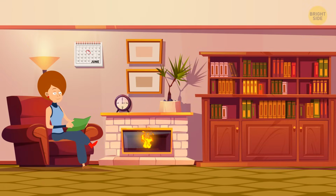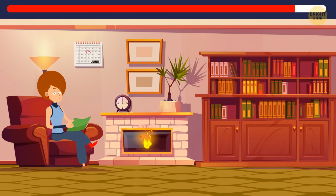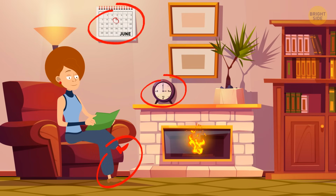Take a look at this picture attentively. A few things are wrong here, but to make your task more complicated, I won't tell you how many mistakes you can find. If you found 3 mistakes, congratulations! Yes, this clock is all messed up. June only has 30 days. And the shoes the girl is wearing are from different pairs.